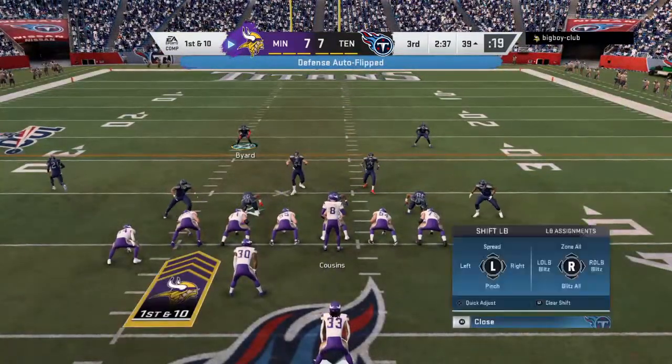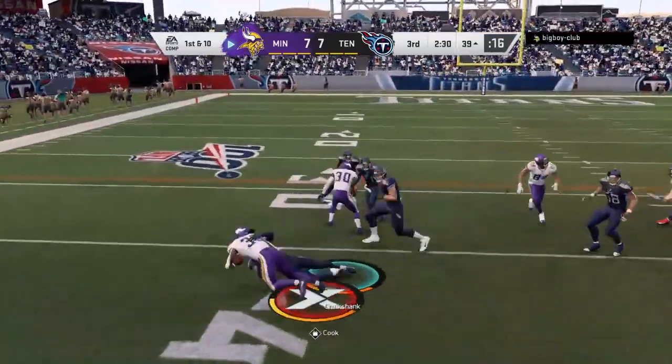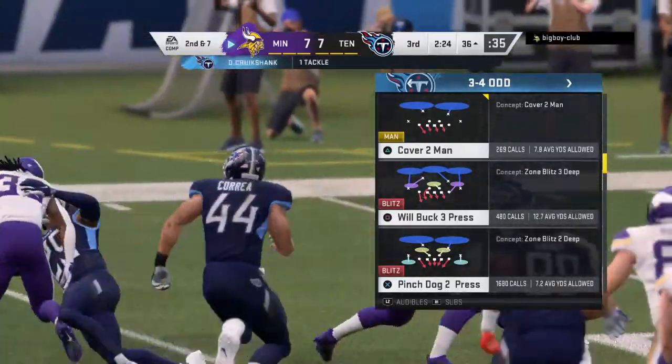Cousins going to come up on a 1st and 10. And he's 4 for 4 now, throwing the ball to start the drive. First down, here's the run with Cook. And he'll take this one down to the 36. On the tackle, it was Dane Cruikshank.